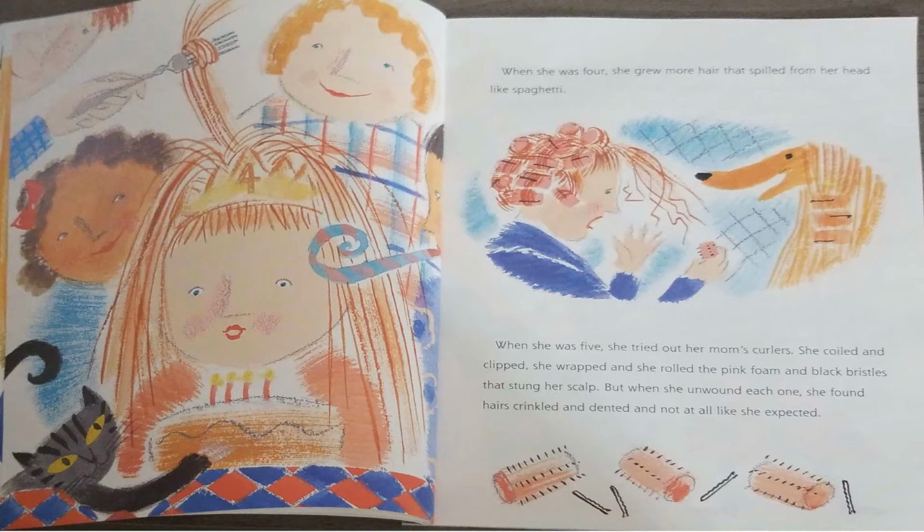When she was 5, she tried out her mom's curlers. She coiled and clipped. She wrapped and rolled the pink foam and black bristles that stung her scalp. But when she unwound each one, she found hair crinkled and dented, and not at all like she expected.